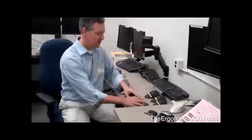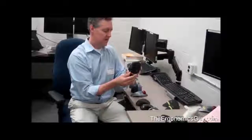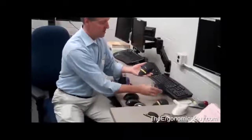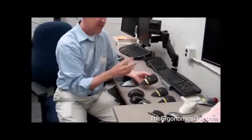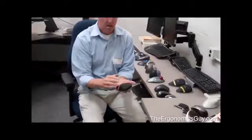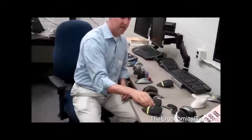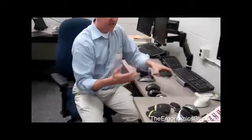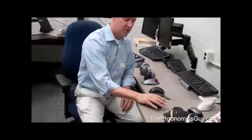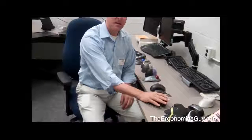There are other styles of mice. Contour makes this mouse, and they come in different sizes, and you can probably see here they start getting larger. If you have a smaller hand, you can get the smaller one. That fits pretty well. If your hand is bigger, you can get the medium size, or if you have giganto hands, you can get the really large one. You want to make sure that it's comfortable and that you can reach these buttons with your hands being relaxed.